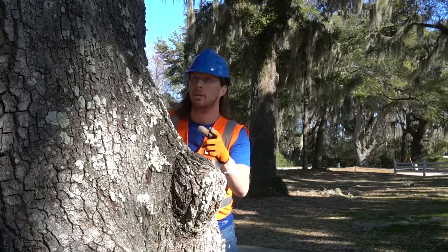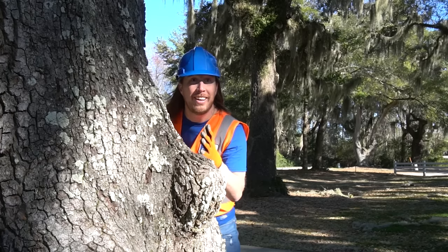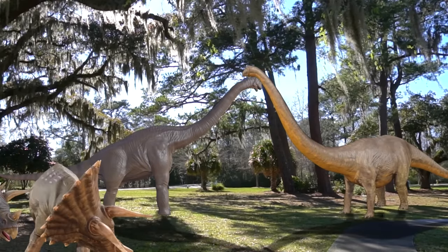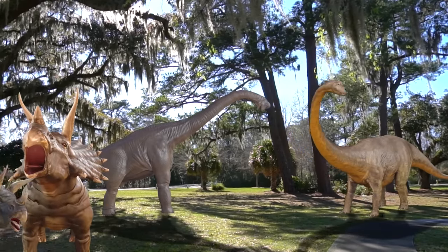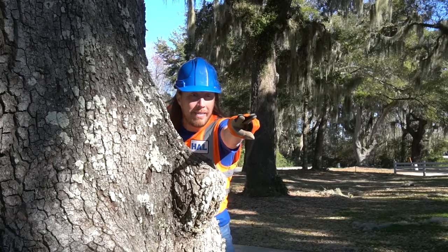Dinosaurs? I don't think I'm cleaning out gutters anymore. But look at them! Those are awesome! Oh, look at the ones right there! They have long necks! They look like brachiosauruses! Oh! I like those. Oh, and look at those two right there.